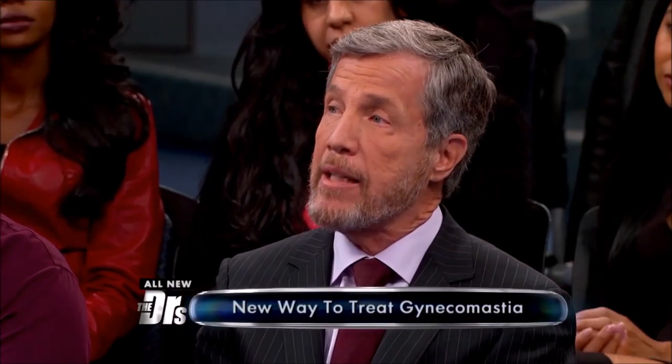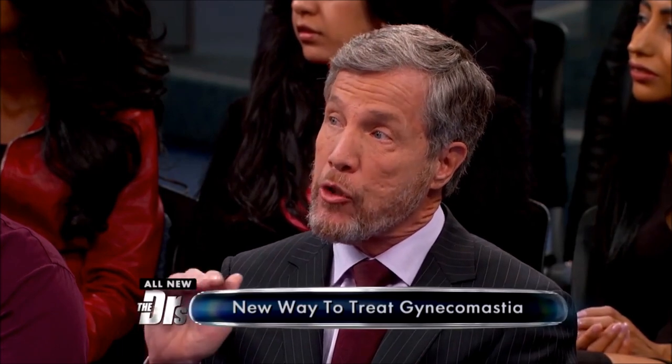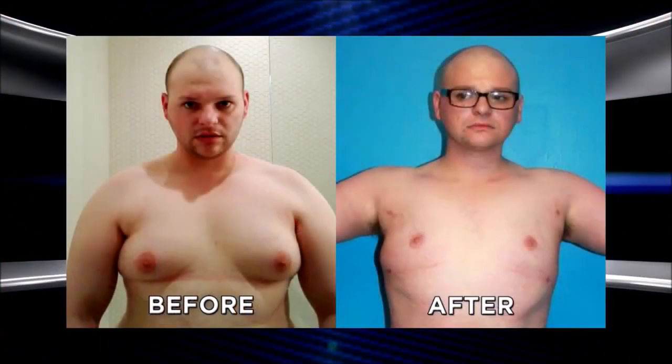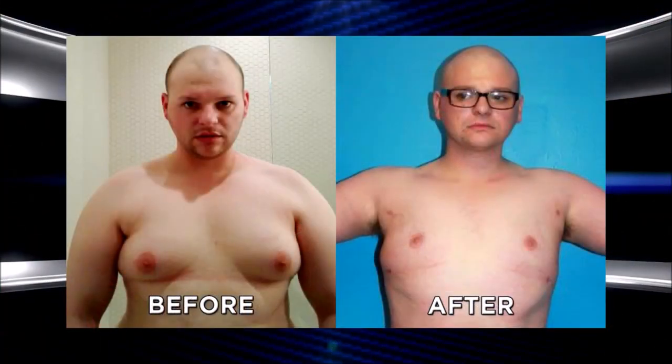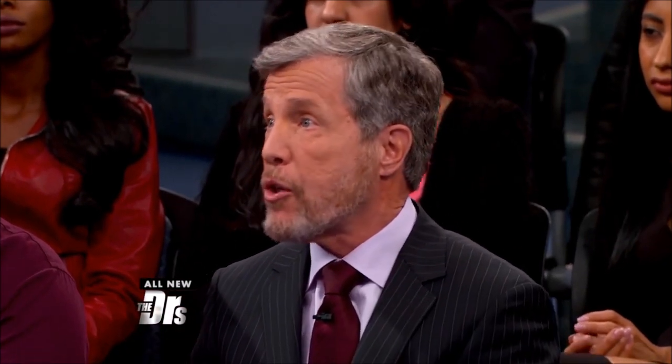Using BodyTite by InMode, we're able to apply radio frequency energy in a controlled manner. That's a critical part. Controlled, reproducible manner, no burns. We can melt the fat, tighten the skin, so when he's left, he doesn't need those big scars. There's actually no visible scars on his body, and we reshaped everything.